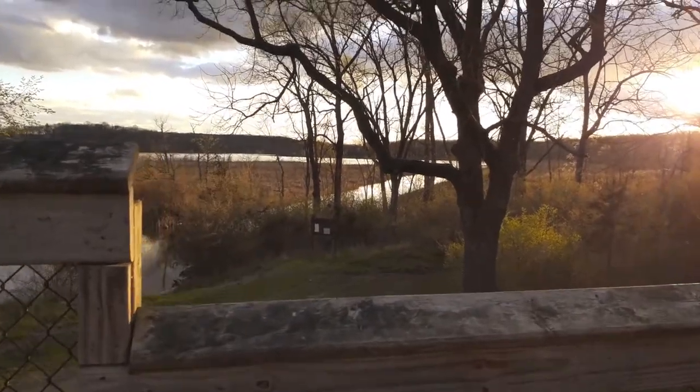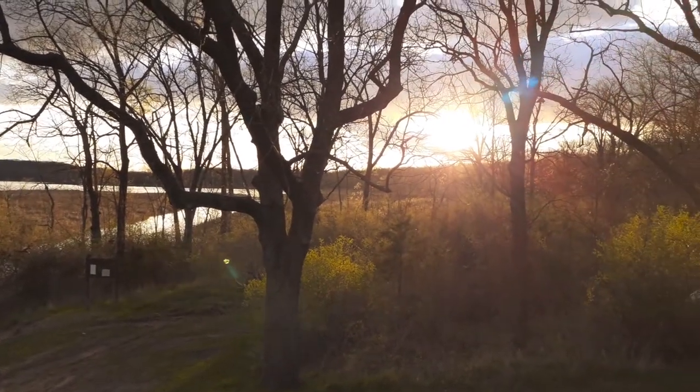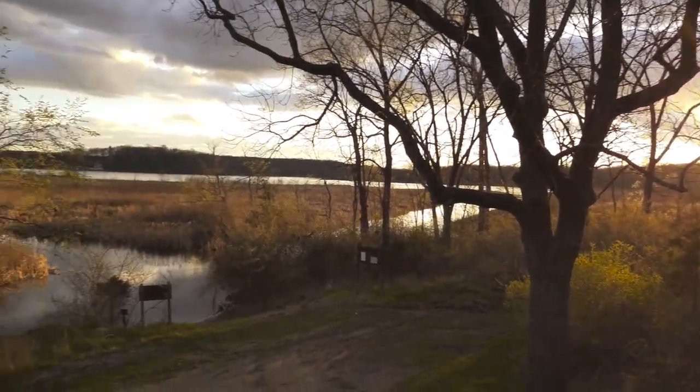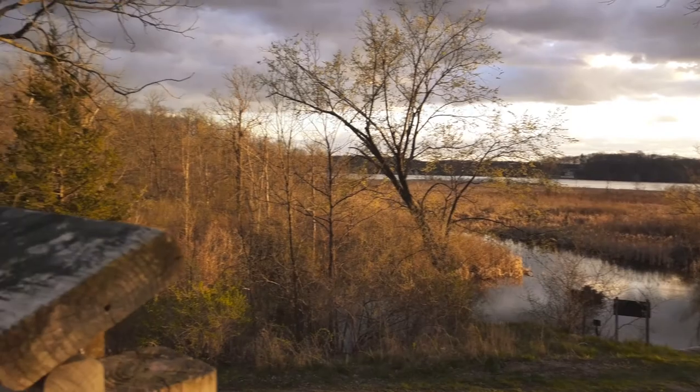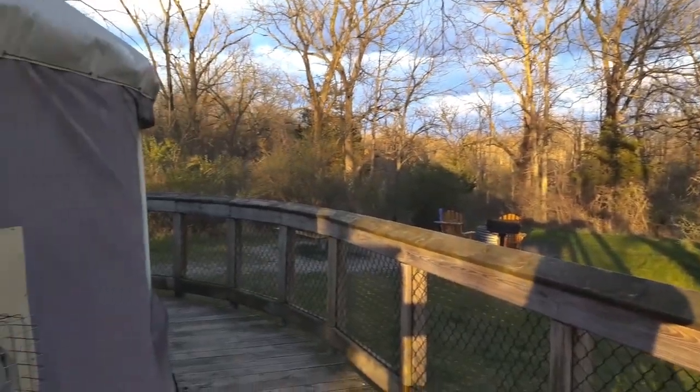You know, normally I'm tent camping at a campsite, but I've got to admit, this is pretty nice too. This is kind of like the mansion of camping, I guess.